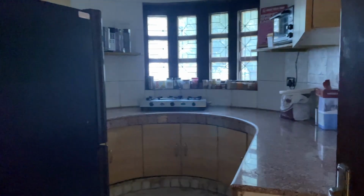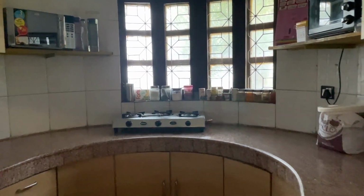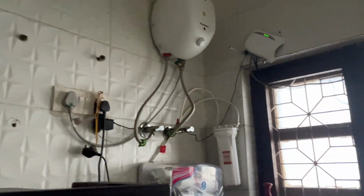Here is our fully equipped kitchen with all appliances in place and an experience to cook with your loved ones. There is also an option to order in.